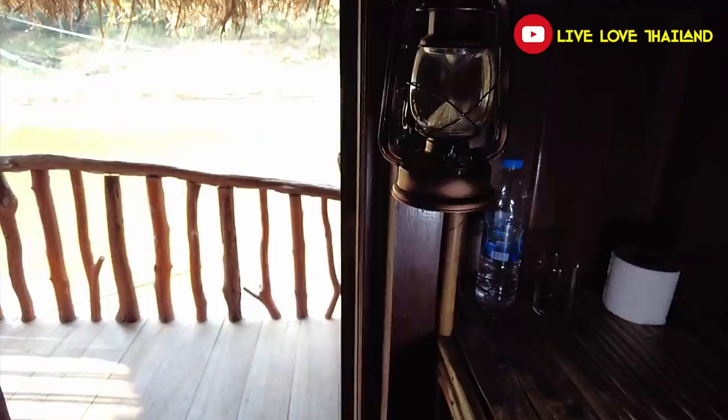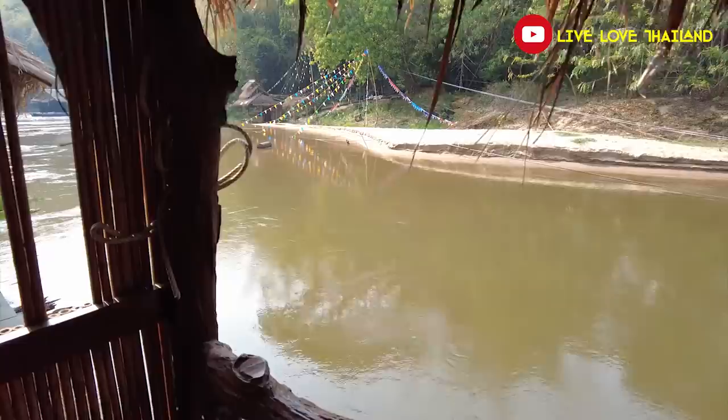And from here you have a balcony on the river. This is a balcony from the other side of the room. Nothing fancy in this room, but you are in the middle of the jungle on the river floating. That's the idea. No Wi-Fi, no electricity. If you want to relax and have good moments, this is the place.